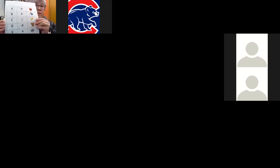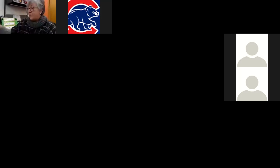Another thing that might help them with printing their letters, I took the second group, the ABCs for readiness, and I cut them up really, really small.